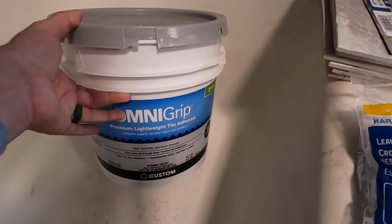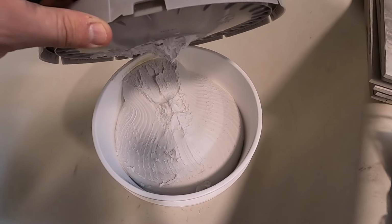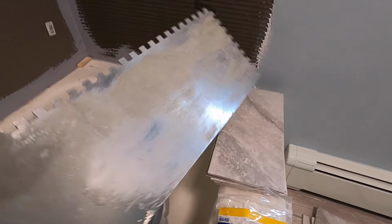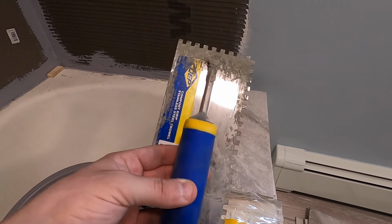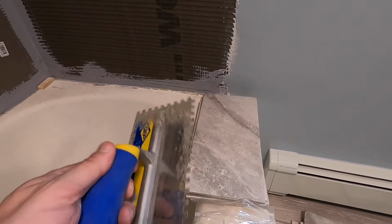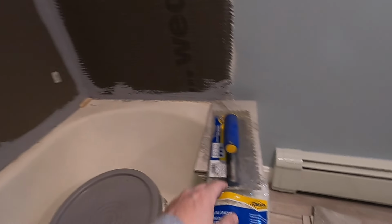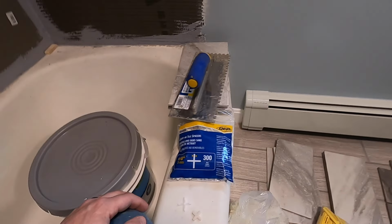I'm using this Omni Grip tile adhesive. The thing that's nice about this is it's pre-mixed. If you're doing tile and you want to take a break or something, just put the lid on and clean off your trowel, which is another thing you're going to need. This one is a 1/4 inch, so there's 1/4 inch spaces right here. They have 1/2 inch, they have V-notch, which is like 3/16, I think, or 1/8. But I like using 1/4 inch, especially because this wall might not be perfect. There might be, you know, waves in it or unevenness. So that will help with that, putting a little extra mastic, as I call it, on the back.